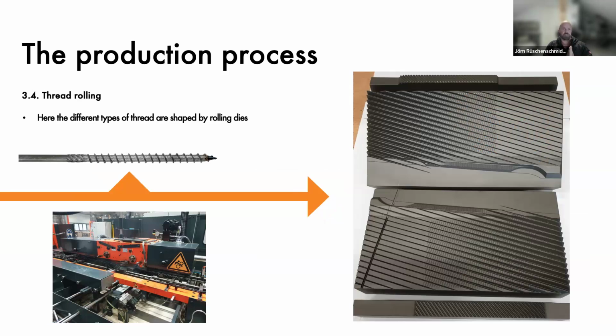This is done by matrices, which have a dedicated pressure where the wire gets pulled in between and then it rolls over the wire and creates the full thread geometry and also lengthens the screw in a certain way, as you see on this lower piece, which you see completely on top of the picture and complete in the bottom. Those are the matrices that are rolling the spiral curl behind the thread.